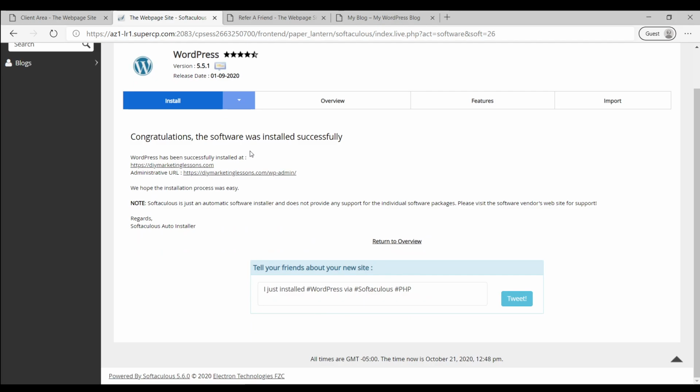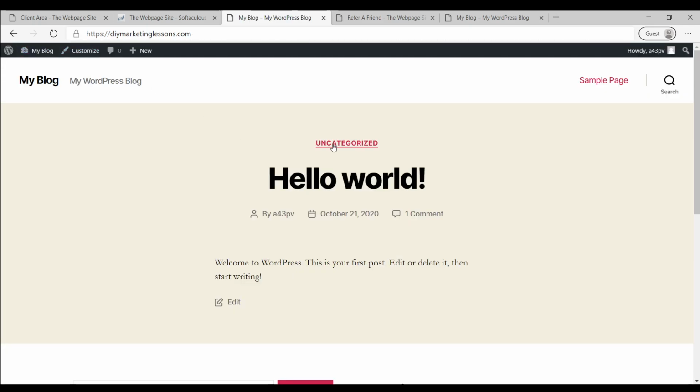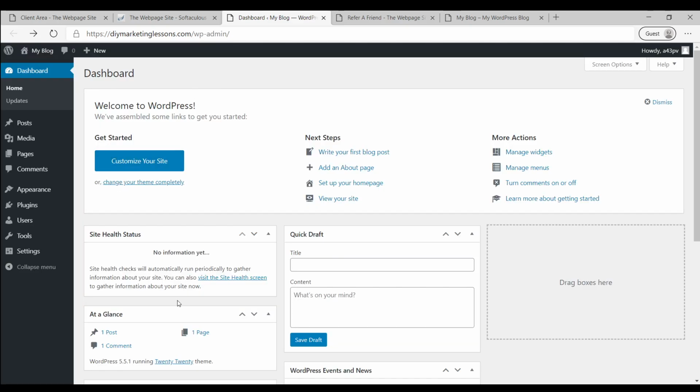So once that's done, your installer is going to take you to a page that says congratulations, the software was installed successfully. We're going to go ahead and click on this link that says administrative URL. That's going to take us directly into the website. So now we're in our website. If you notice, if I click at the top left, click on the site, we're in our website.